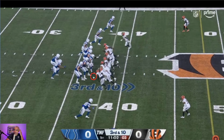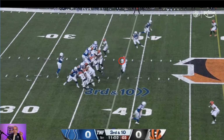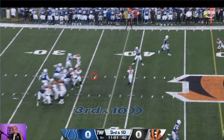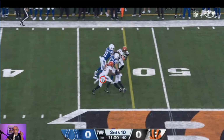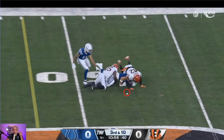So we get to this 3rd and 10, and the Bengals decide to bring an absolute juggernaut of a blitz. So the backer bails out. This is a good check right here by Anthony Richardson and Alec Pierce to just stop from the direction of the blitz. You see AR gets this football out quickly, and 45's got to get out here to take on Alec Pierce. Pierce is one of the more athletic receivers in the NFL. He makes a guy miss and picks up a first down. It's really good stuff.